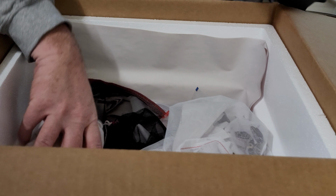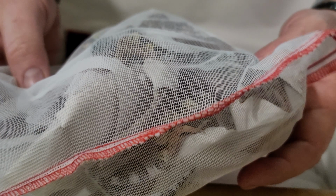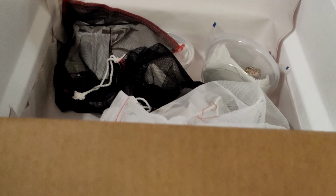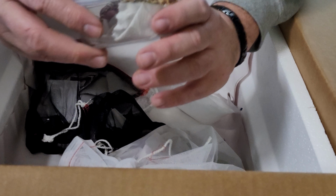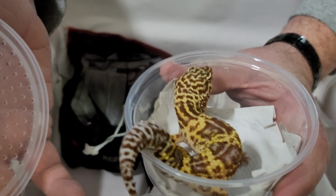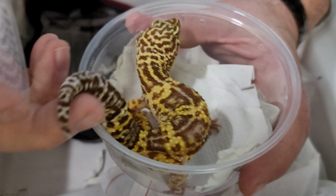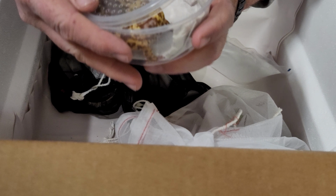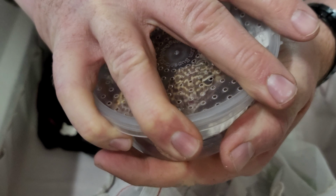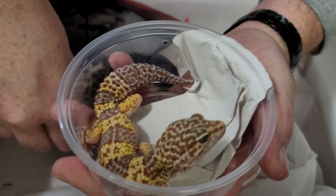Okay, next up, we got a bunch of baby leopard geckos. I'm not gonna pull them all out, but there's a whole bunch of them. I believe we got 12 in, pretty decent sized. We got an adult leopard gecko. Tail in there. There's another one. Pretty nice color to it.